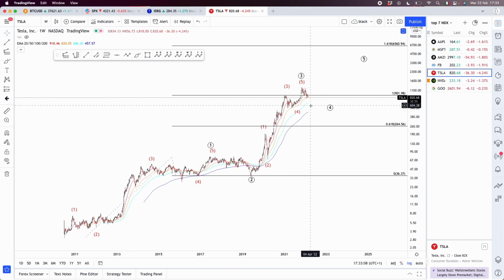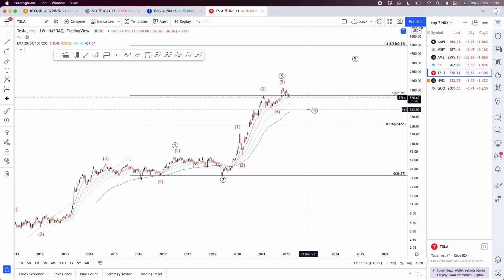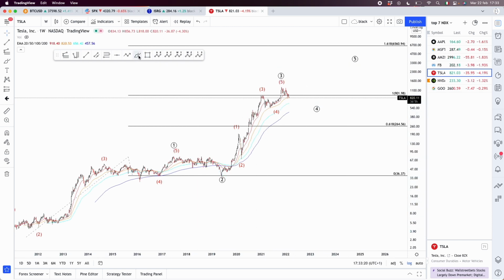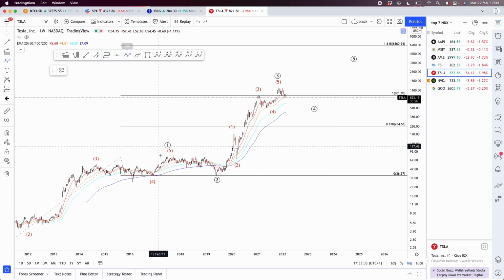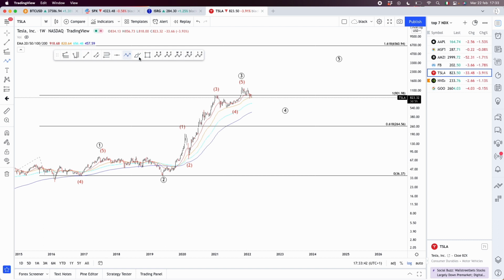So what we're looking at is a potential wave 4 in the making. Now, in order to be a potential wave 4, I would like it to take a bit more time. Usually wave 4, we know, can be quite time consuming. It doesn't have to be, as wave 2, if we think about it, is quite sideways. However, it does look like this move is completed right there, if it is a wave 4.